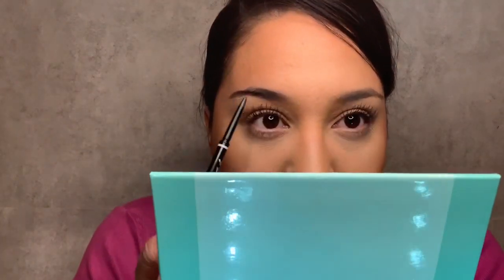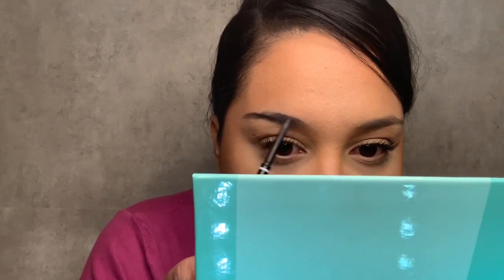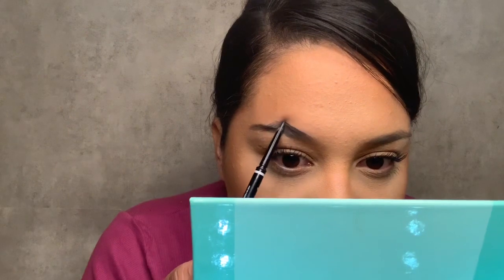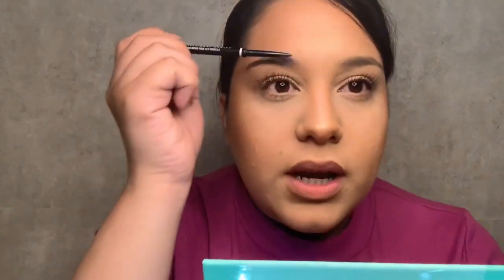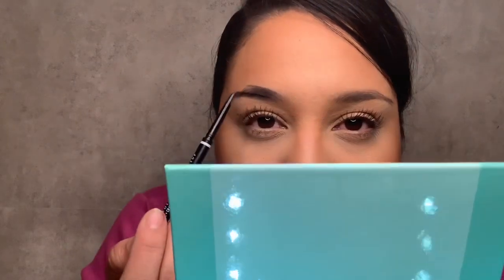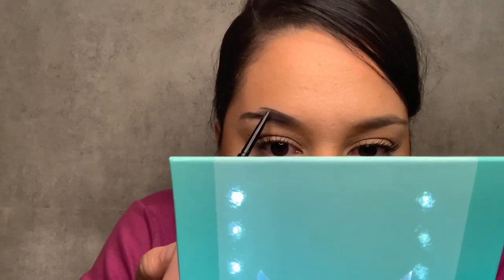And then I'm gonna go up top now, and I'm just gonna go ahead and go in. At first I'm starting just to follow the natural shape, like whatever I've got going on right now. Right now they're a little bit on the thicker side, but I like thick brows. I feel like they go better with my face. So I'm gonna just keep doing that.